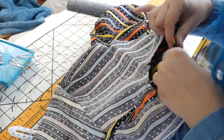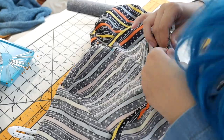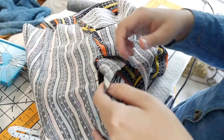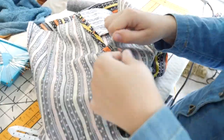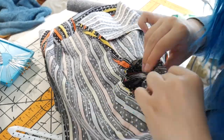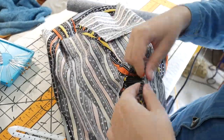In this case, I did the sleeves first and then I did the facing, but I sat at the machine for both of these because I didn't need to get up and iron in between. I just definitely couldn't pin them at the same time. So for things like this, I'll pin at my machine again to increase efficiency so I don't have to get up and pin at my ironing board.